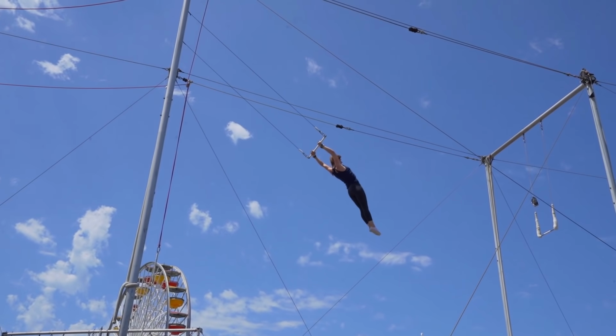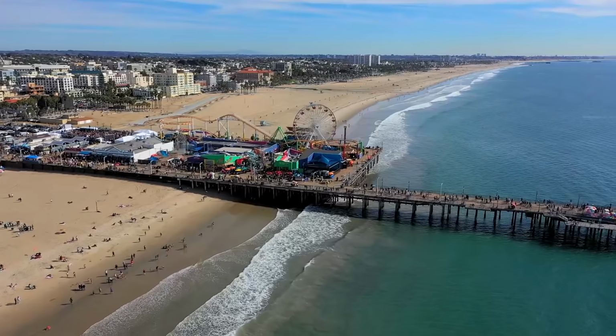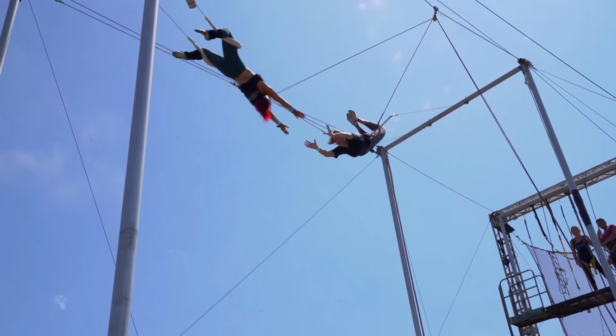Yes. So it's actually on Santa Monica Pier, so you are climbing up the ladder and the view is all over the pier, the Pacific Ocean, the beach. Definitely really great for adrenaline, but like I said, you'll wake up the next day feeling muscles you never realized you had. So. All right.